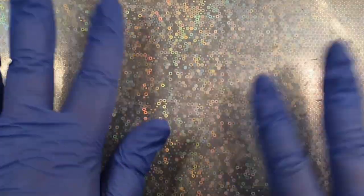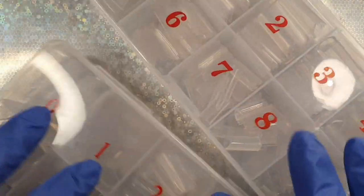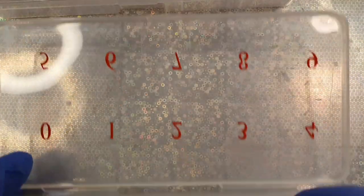Okay, so I've got rid of all the foils. So now we're going to go on to tips. I bought these two boxes of tips. They were $6.99 and there's 500 in each. They are not the same though. This is the reason I bought them.